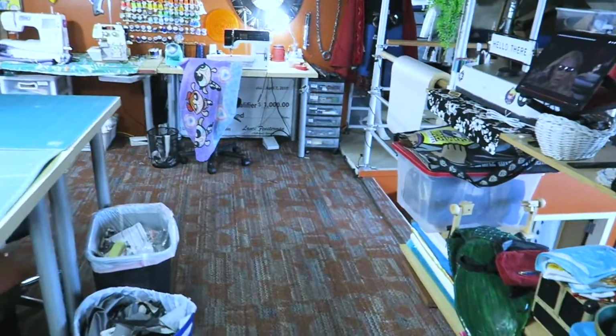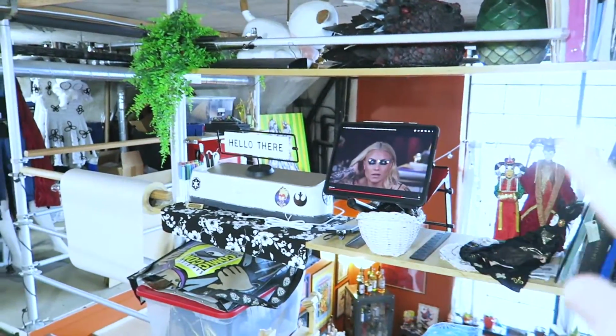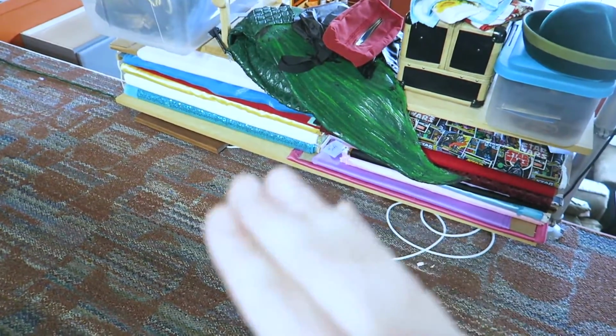Okay, let's talk about, I call this my media area. My media area, if that makes sense. Bottom shelf is more fabric storage on bolts. I love storing fabric on bolts if you can.